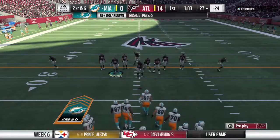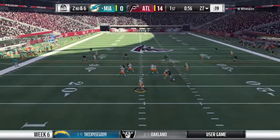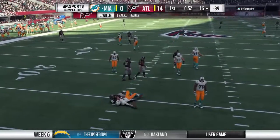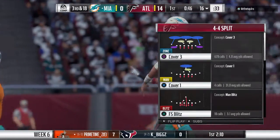Second down following the run. From the gun, here's Tannehill. Pressure brought in, and the Falcons get there for the sack. The rookie from Kansas State, Jordan Willis. And they're going to be staring at a 3rd and long here.